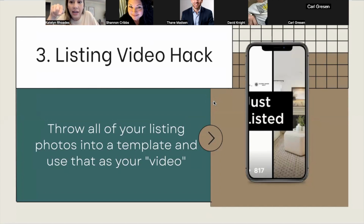The second hack is if you don't use Canva, you can just do this within the Reels editing app or the TikTok app. When you go to create a video, you just select all of the listing photos and press next, and it's going to put them all together for you.